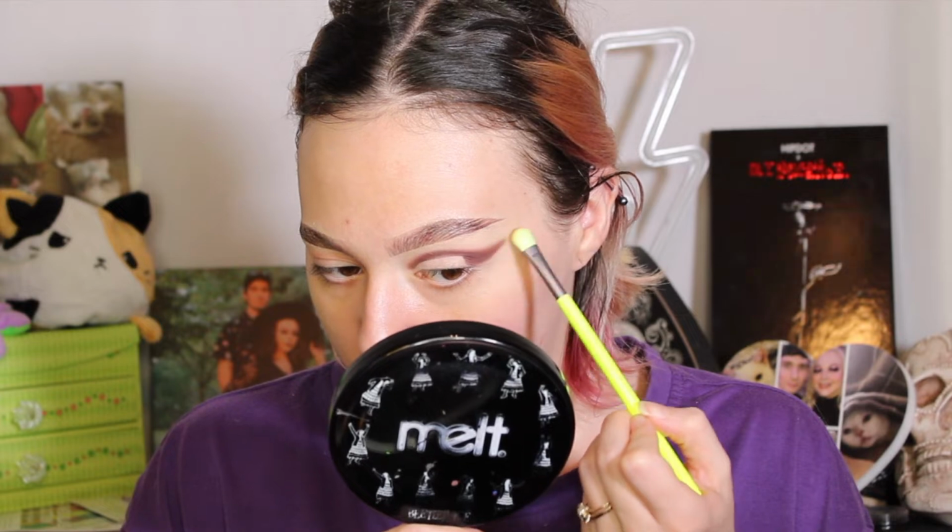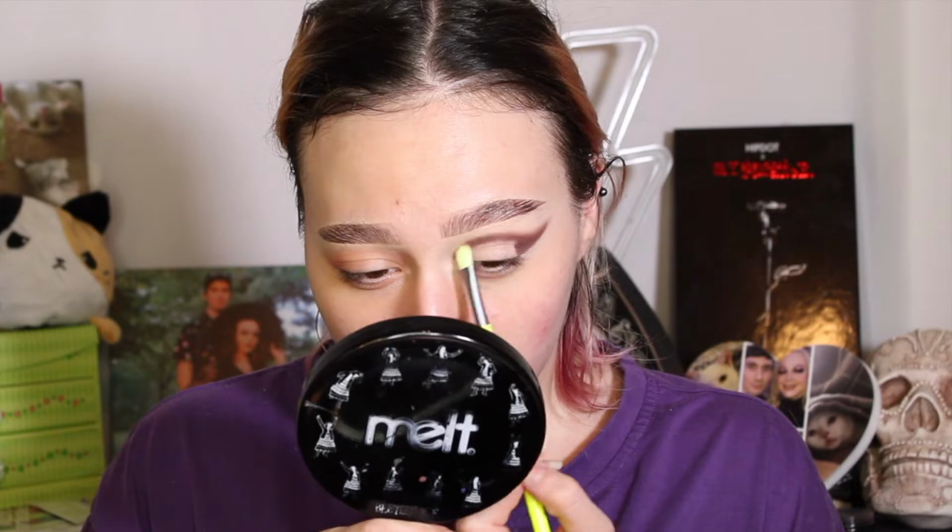It blends nicely so far. I'm just going to soften this outer bit out just a little bit. I feel like this is blending very nicely. Alright, about like that. And then I'm going to take this Doe Color number 12 brush and go into the lighter purple shade right here.